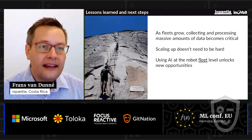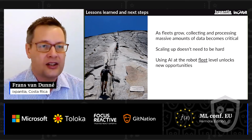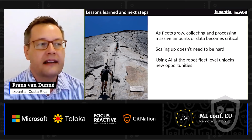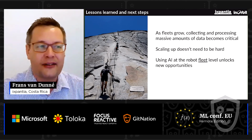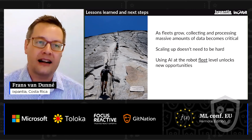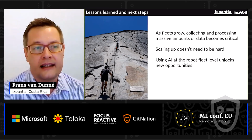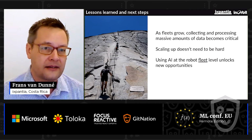For the team that we were working with at InOrbit, this also has huge implications, because as fleets grow, they know that collecting and processing data becomes critical for them. They also now know that while they understand the scaling of their full platform, scaling up the analysis doesn't need to be hard either. And using AI at the robot fleet level unlocks many new opportunities that they are working hard on to continue to offer to their customers.